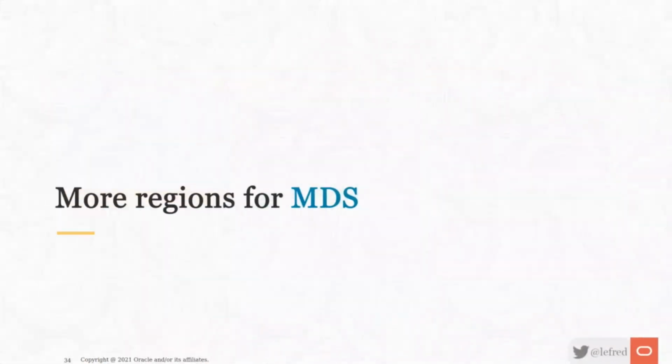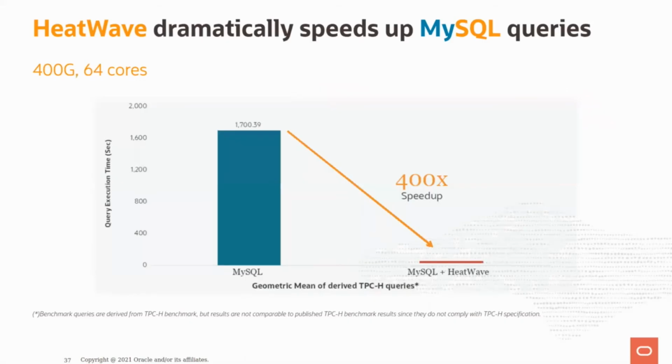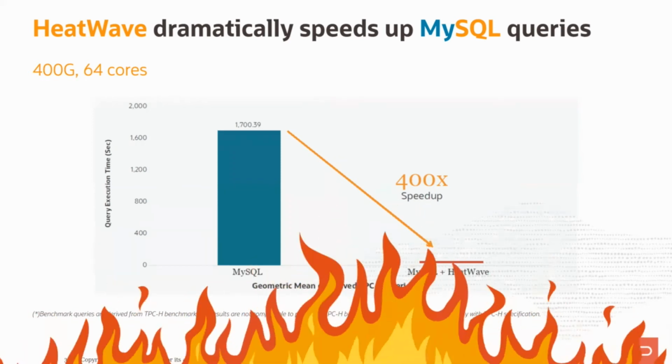So we added more regions. You can deploy MDS now in many more regions compared to October. Also, we added MDS HeatWave. I don't know if you have seen it. If you didn't, I don't know where you were, but HeatWave is something very powerful in MDS. And as you can see, you can speed up your queries dramatically, 400 times faster. And so this is fire.